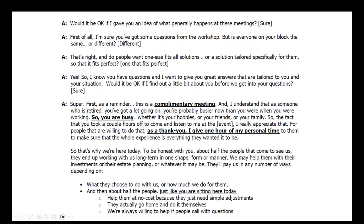To be honest with you, about half the people who come to see us end up working with us long-term, in one shape, form, or manner. We may help them with investments, estate planning, whatever it may be. They'll pay us in any number of ways. So right there, I've said what?